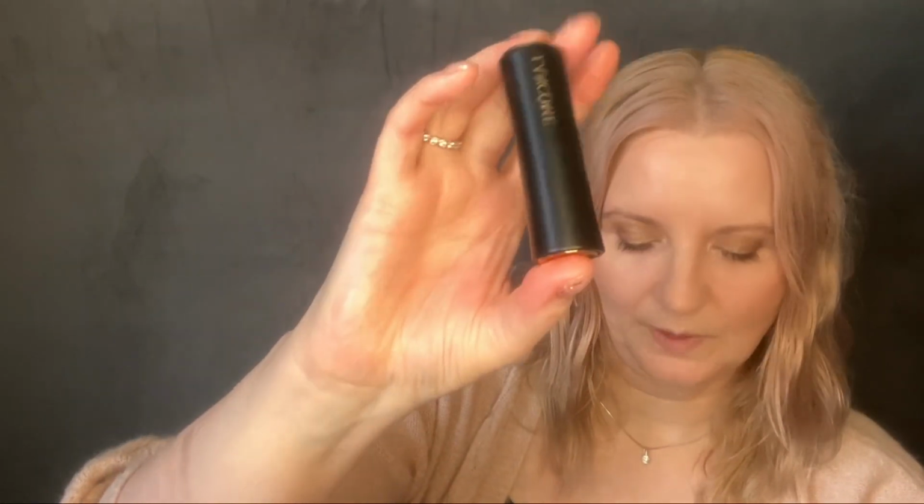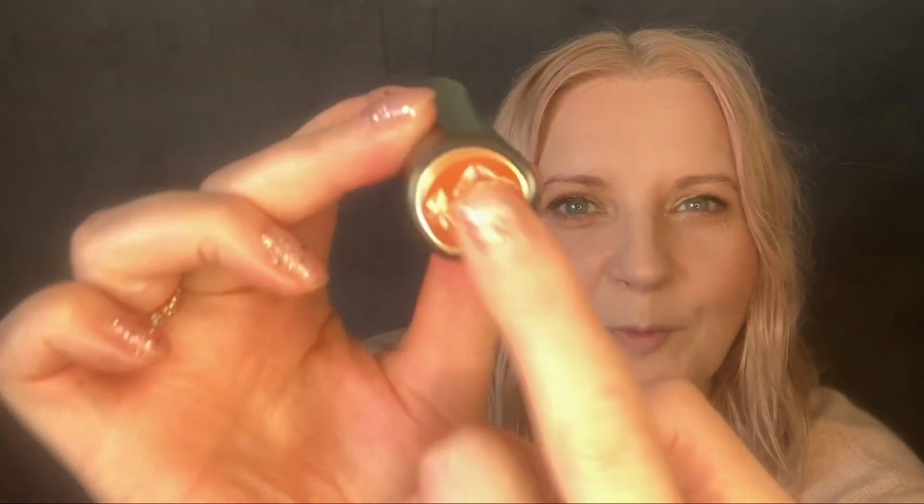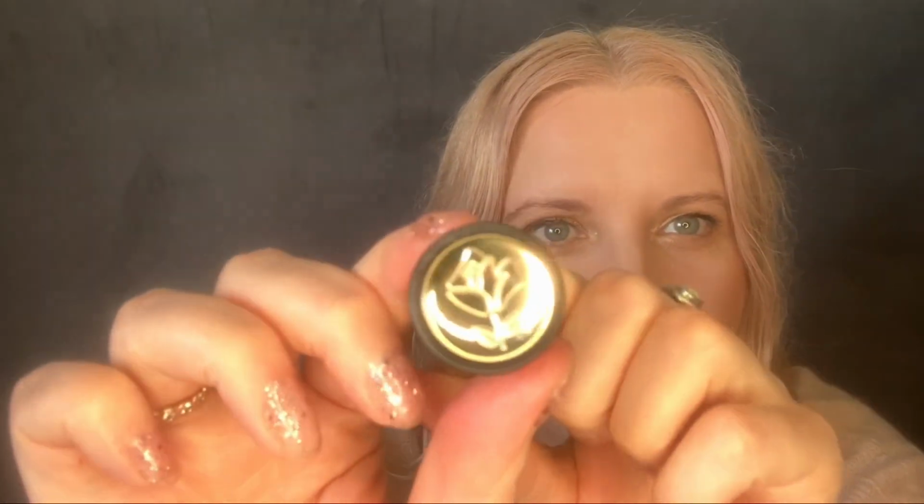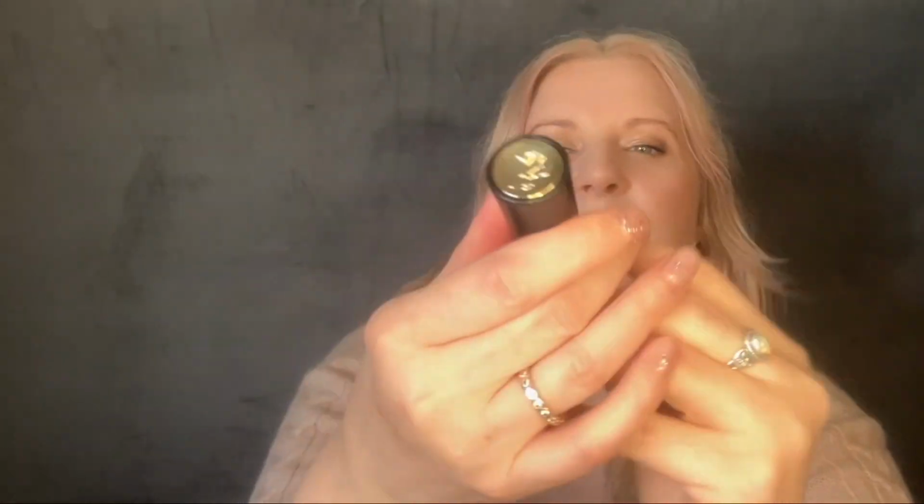So should we have a look at the black one first? So you press it here. I love them. They're so posh, aren't they? So it says Lancome there. And you've got the shade and the rose there, what you press. You press that end. And then what does the shade say? Rose New 06. And this is a cream. So this is a creamy one. So we press the rose.